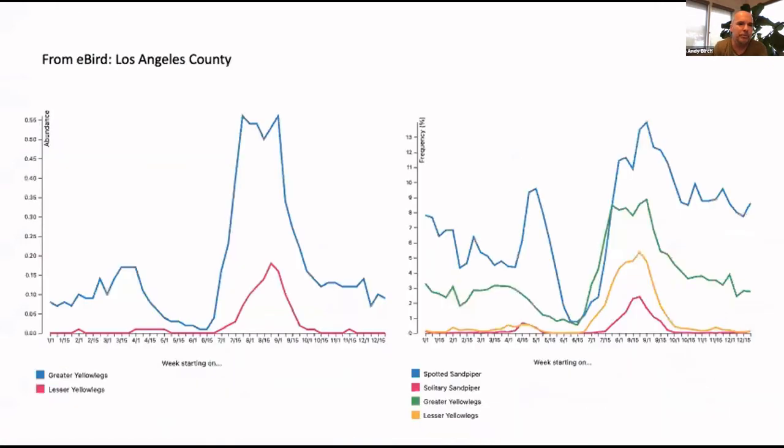And all of this is often reflected in the status for LA County. As you can see from these graphs, if we look at the one on the left-hand side, greater yellowlegs in blue on the left is the default yellowlegs. It's the common and expected yellowlegs by a fairly considerable margin. And as you can see, greater winters in reasonable numbers compared to lesser, which is very uncommon in the winter in comparison. And like most shorebirds in the county, numbers peak in the fall with adult greaters arriving first, some as early as late June, followed by the browner backed juveniles in mid-August.